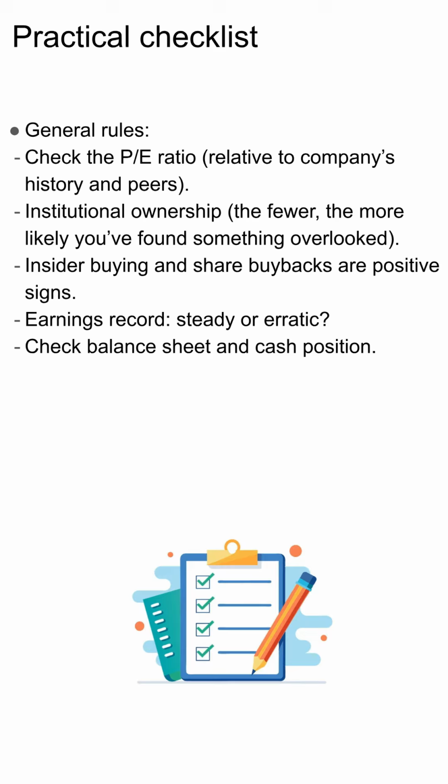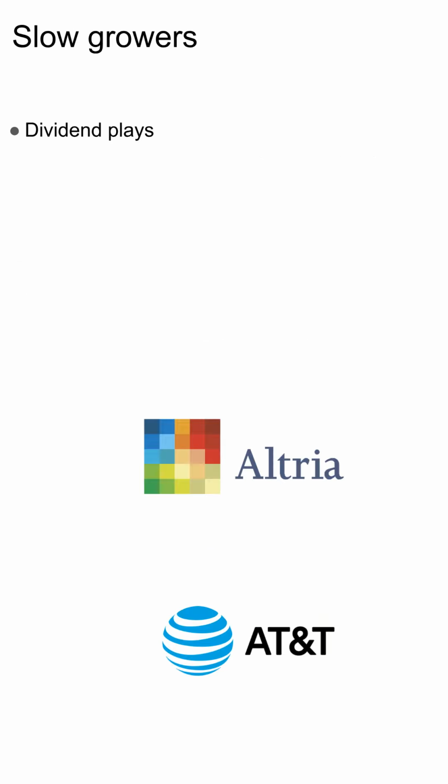how risky it felt. Then the chapter breaks the work down by the 6 stock categories Lynch uses throughout the book: slow growers, stalwarts, cyclicals, fast growers, turnarounds, and asset plays, and gives the specific items you should verify in each case. Slow growers. These are dividend plays.